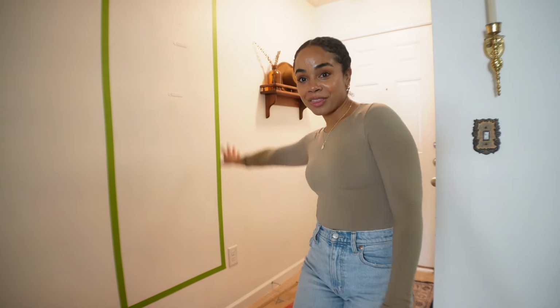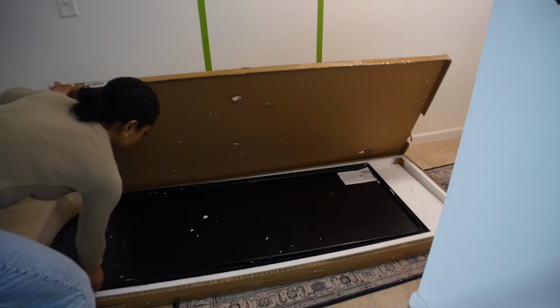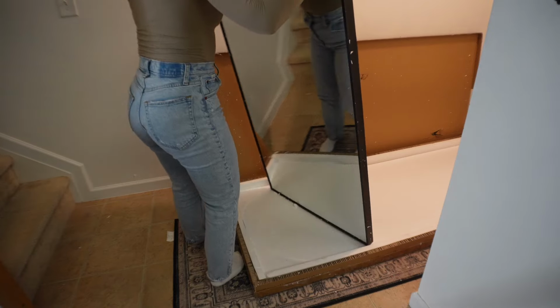We have the mirror. I'm super excited. I want to put it in space. I've taped up kind of what I think it would look like, spacing and everything. So we're just gonna get it up on the wall and see how it goes. This is a pretty large mirror, 71 inches, 28 wide.